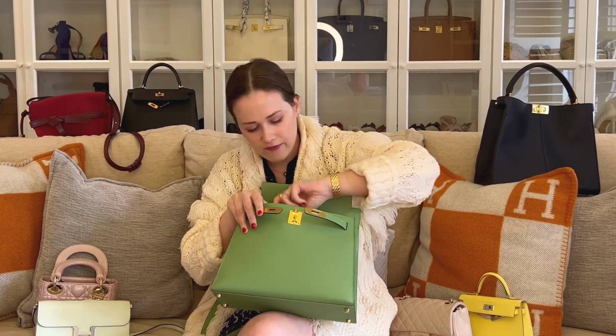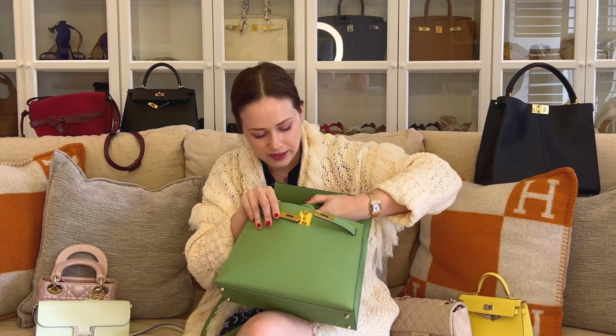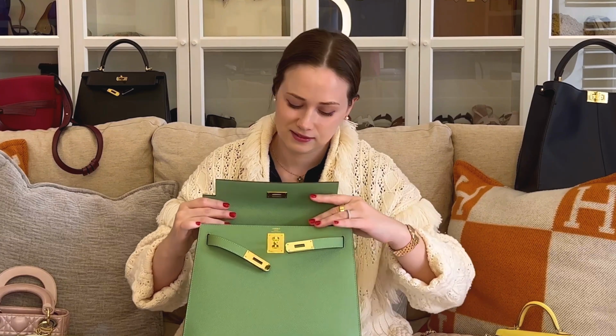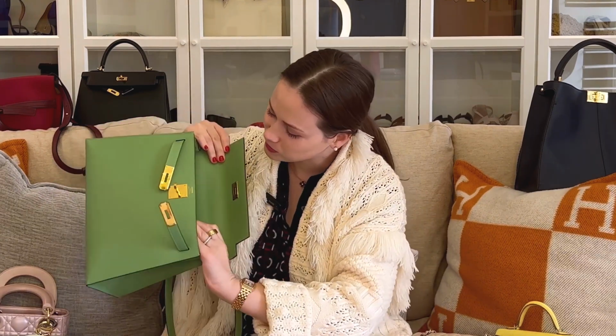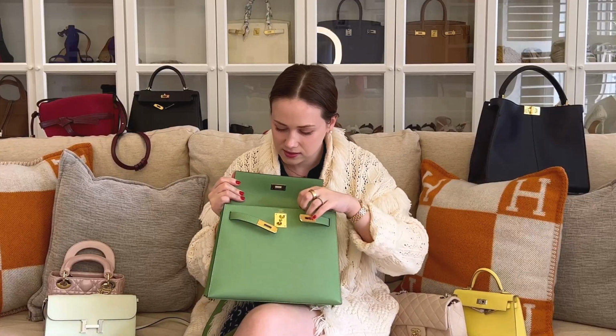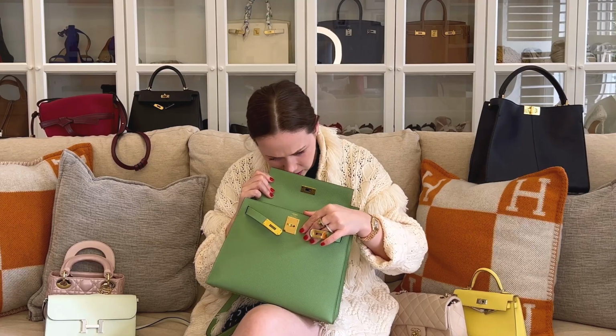In this bag, I don't have anything fun but the Laneige lip mask that matches the color of the bag. I'm sentimental like that. I'll sometimes match lipsticks and things to bags just because they look so cute. I do have an insert there, and it is the same leather as with other bags. It's Epsom on the inside.